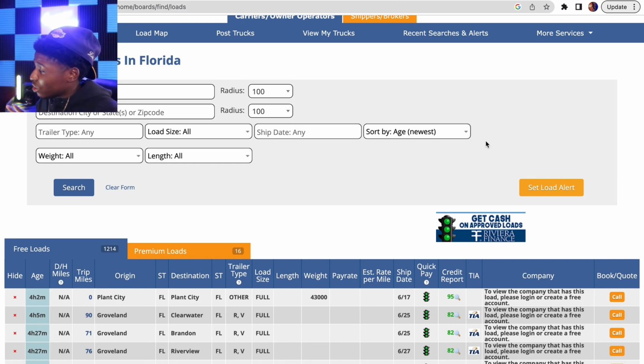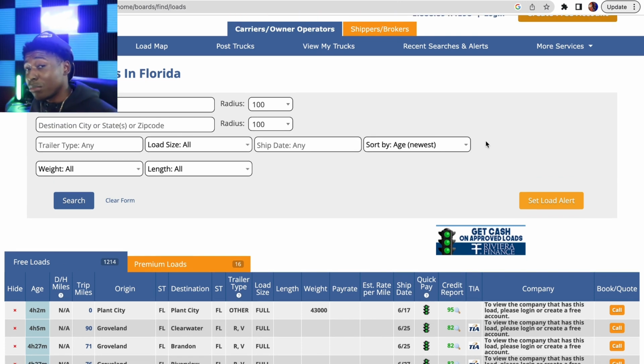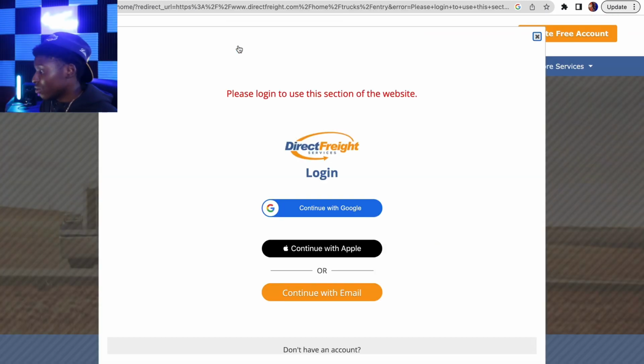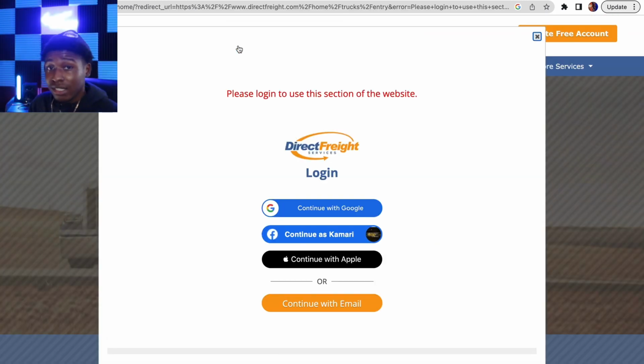Now, without further ado, what you were waiting for on how to make the most money in this industry is you would go to Post Trucks, guys. So with Post a Truck, this is a method that you can set your rate minimum, guys. So if you post your truck, you can put 26-foot box truck, your origin of where your truck is located, and people will send you rates for a minimum of $500, for a minimum of $800 if you set that minimum for $800.